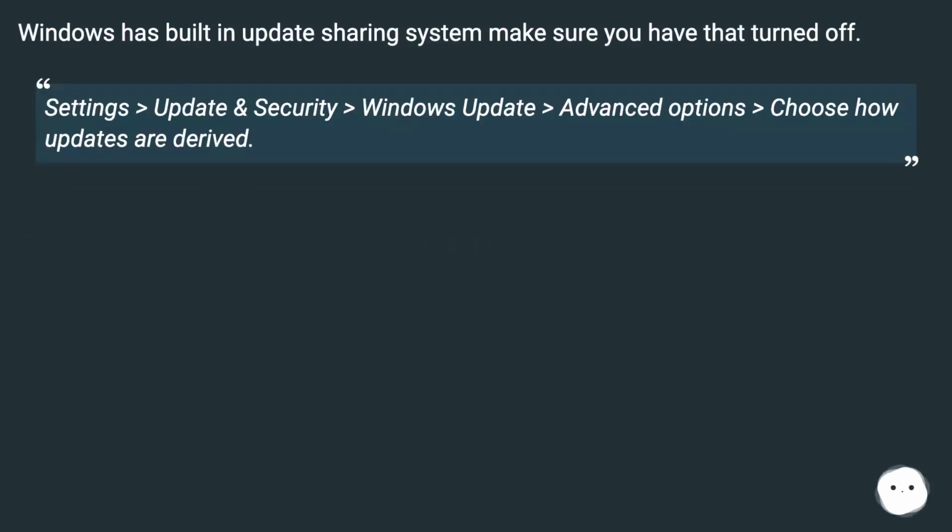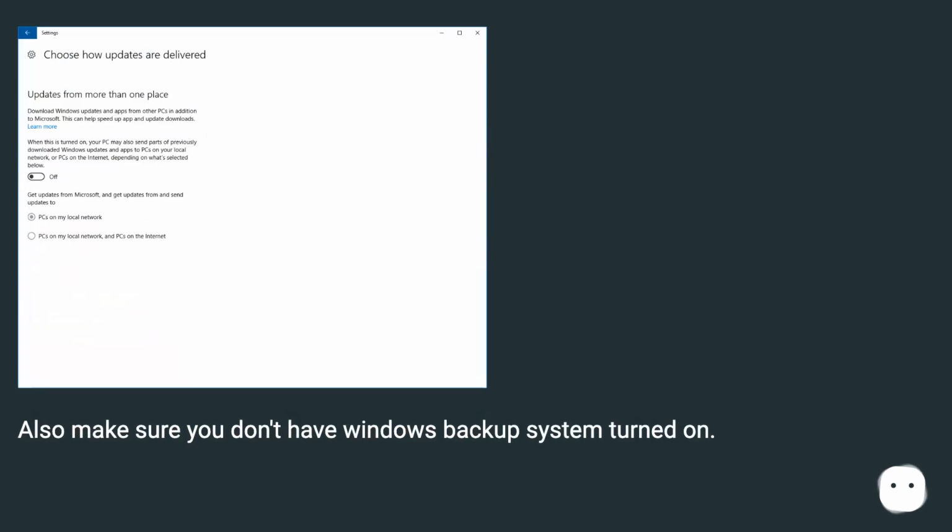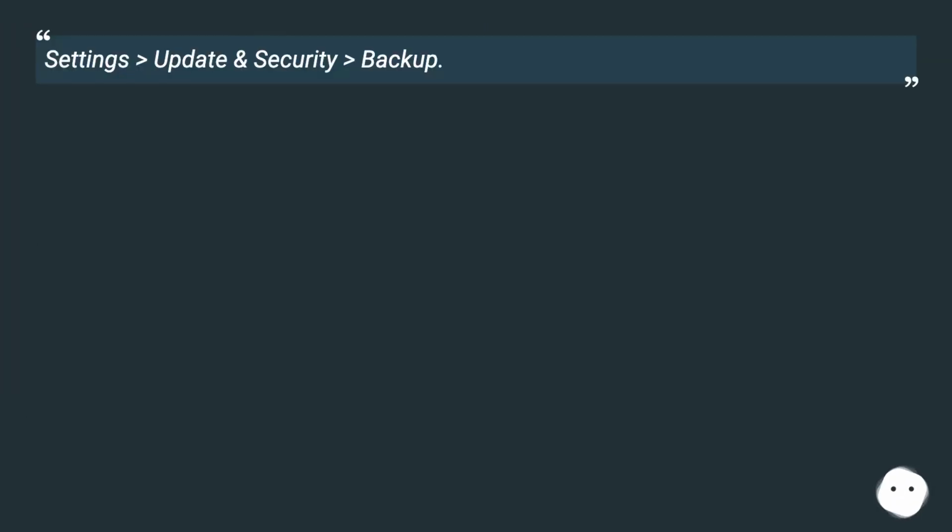Windows has built an update sharing system. Make sure you have that turned off. Settings, Update & Security, Windows Update, Advanced options, Choose how updates are delivered. Also make sure you don't have Windows Backup turned on. Settings, Update & Security, Backup.